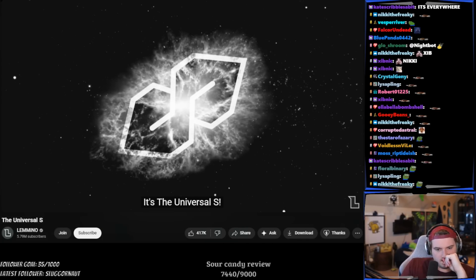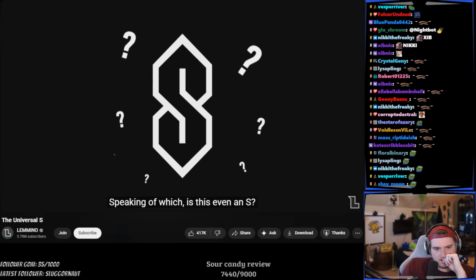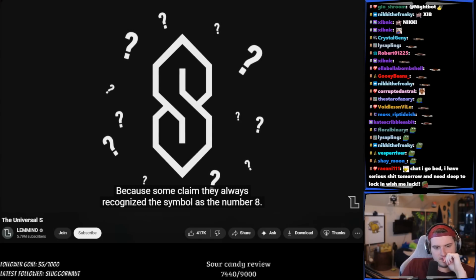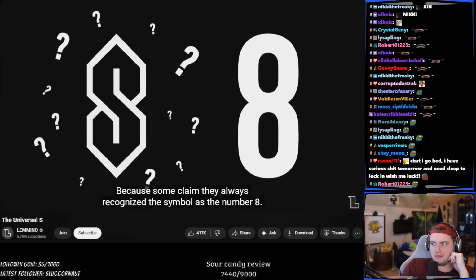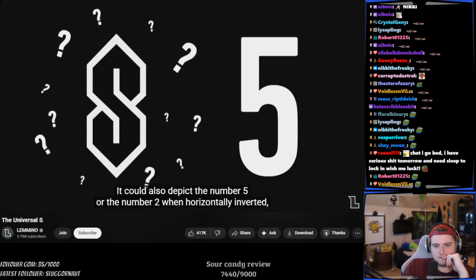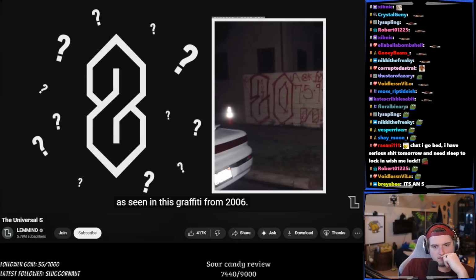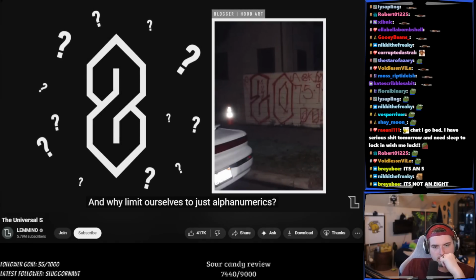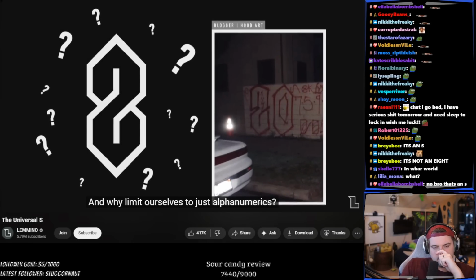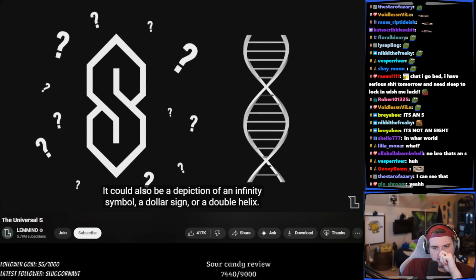It's the universal S. Speaking of which, is this even an S? Because some claim they always recognize the symbol as the number 8, which, when you think about it, makes perfect sense. It could also depict the number 5 or the number 2 when horizontally inverted, as seen in this graffiti from 2006. And why limit ourselves to just alphanumerics? It can also be a depiction of an infinity symbol, a $ sign, or a double helix.